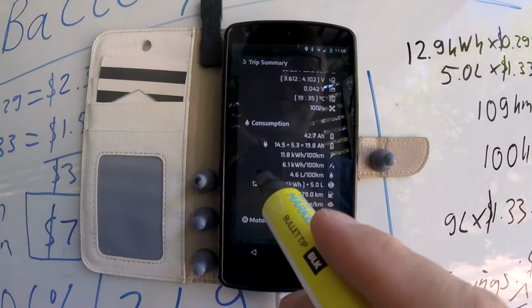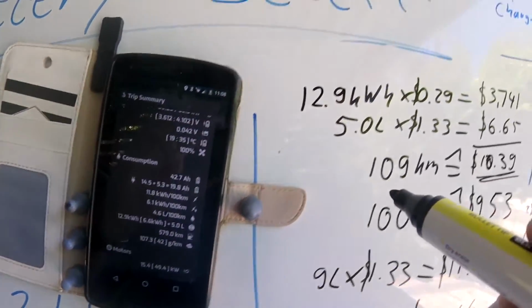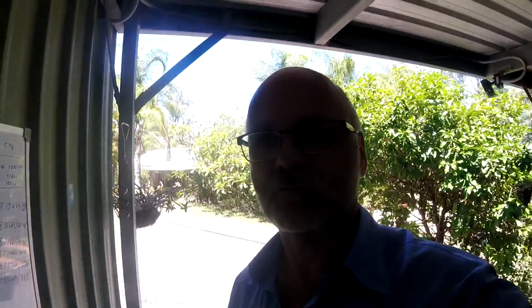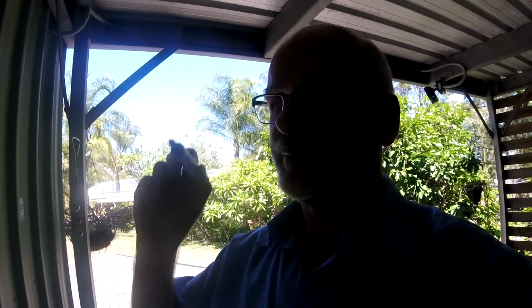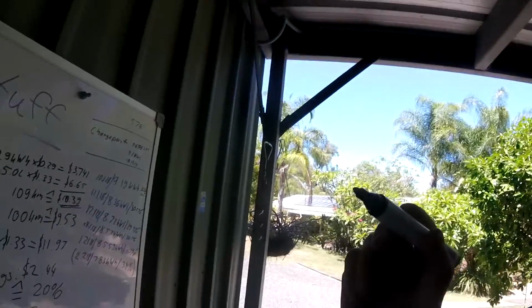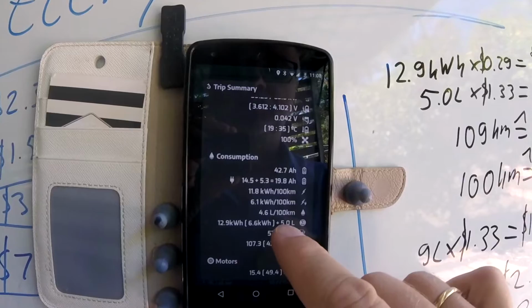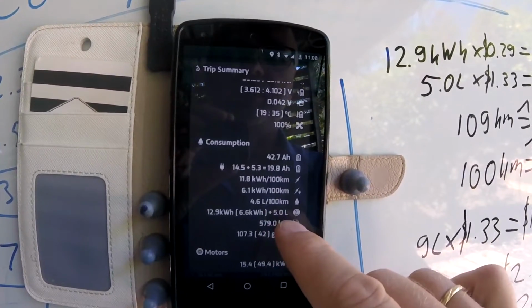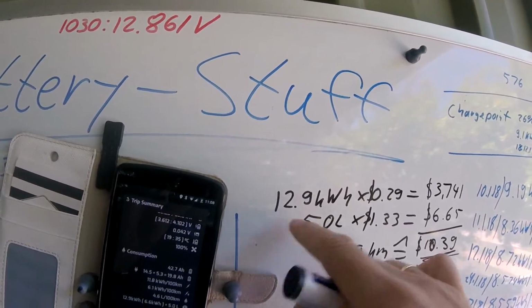I have used 12.9 kilowatt hours on this trip in total, but in the morning I have recharged the car only with 8.3 or so. So there was only 8.3 I've put in the car. The rest came from the combustion engine, and this energy is included in the 5 liters already, which shows up here. So I shouldn't use the 12.9 here.